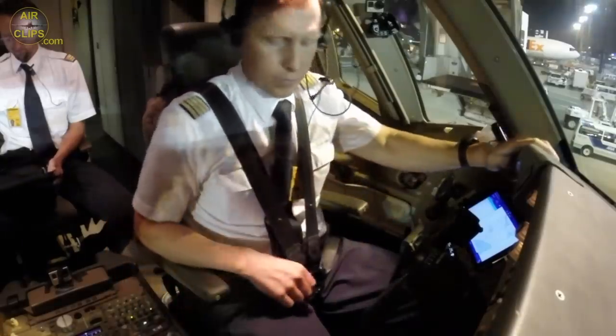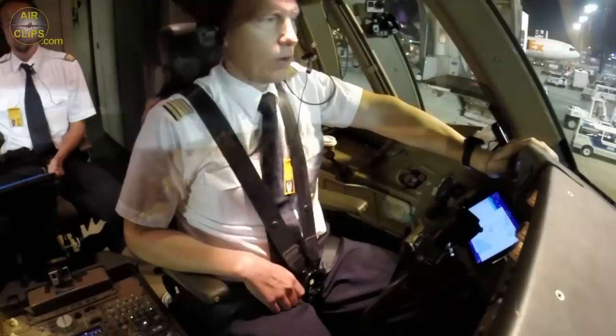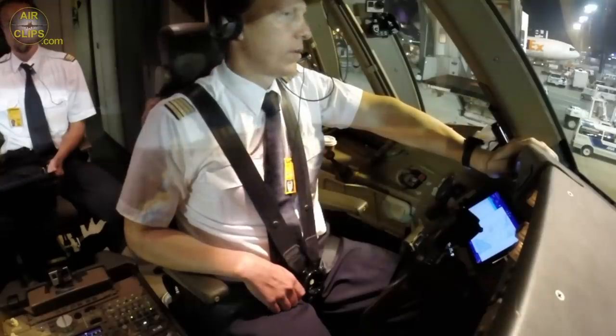Ground from cockpit. Go ahead. We are ready to push back, parking brake is released, facing north. Roger, face to north, we start pushback.